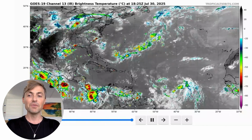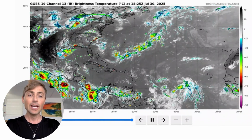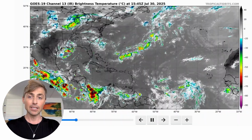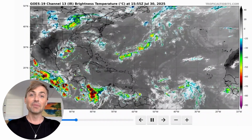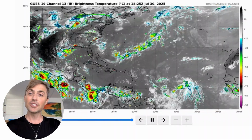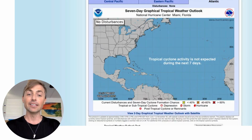Look at the west coast of Mexico in the Pacific. Lots of activity happening over here. And we're going to look in a minute at the Eastern Pacific Basin to show you there's actually a ton happening over there. But quickly, let's start with the next 7 days here in the Atlantic Basin.